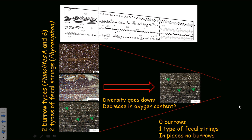So, another thing you can see, and that goes a little bit into this anoxic environment, we have two burrow types in the very proximal environment and two types of fecal string. The further we go down, the more we lose them. In the distal part, we have one type of fecal string and nearly no burrows left. And in some of these very pure radiolarites, we don't even have a single burrow type, which we interpreted as the diversity of the organisms living in this environment going down. And therefore, most likely, it became more dysoxic in this environment, while it was probably way more oxic in the proximal part.